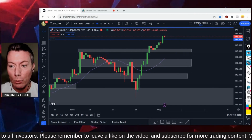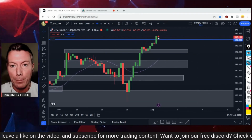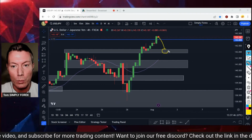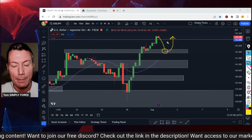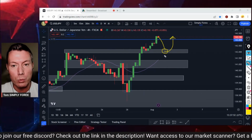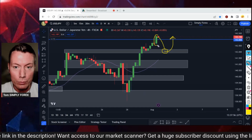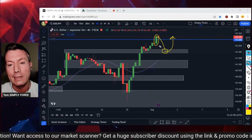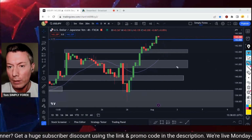So that's basically all I'm waiting to do, guys. I want to trade this pair. I'm looking for a pullback, potentially to one of these zones before we start buying US dollar Japanese yen. All right, guys, so that's one trade I'm looking at. Looking at this H4 candle, it doesn't look like there's any signs of it slowing down, but I have to have a retrace.